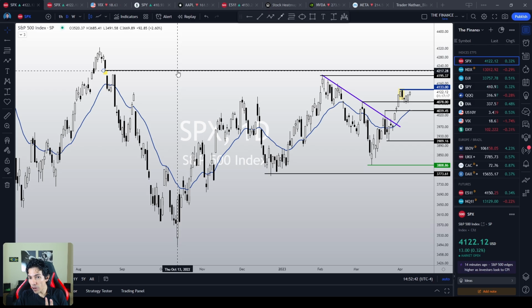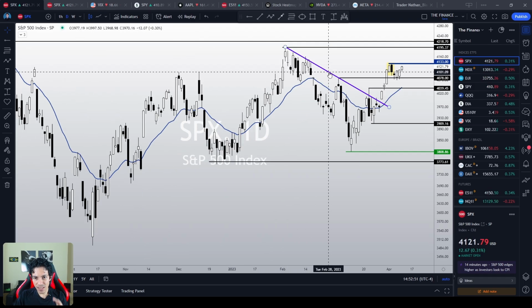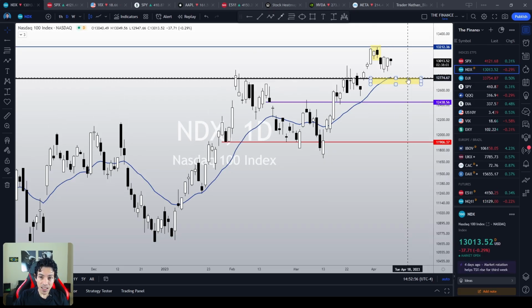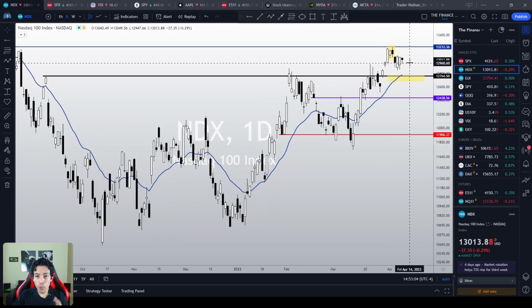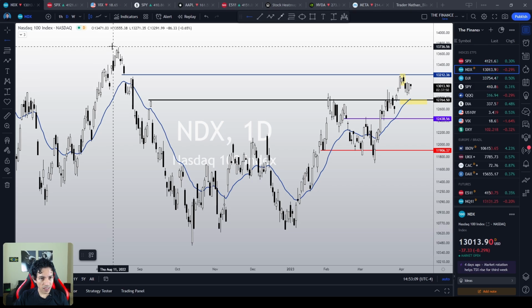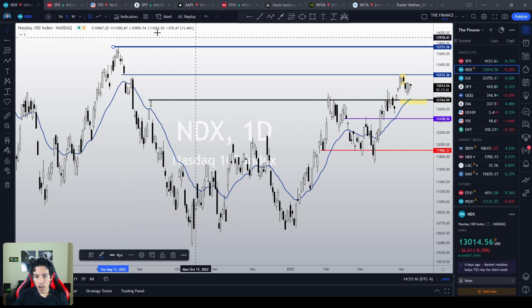Therefore, I see the 4200 area as a crystal clear resistance level on the S&P index over here, while the Nasdaq index also has a crystal clear pivot point, 13.2K, which is this gap area. By breaking this gap area, I see the Nasdaq index retesting the next resistance level around 13.7K, this blue line up here.